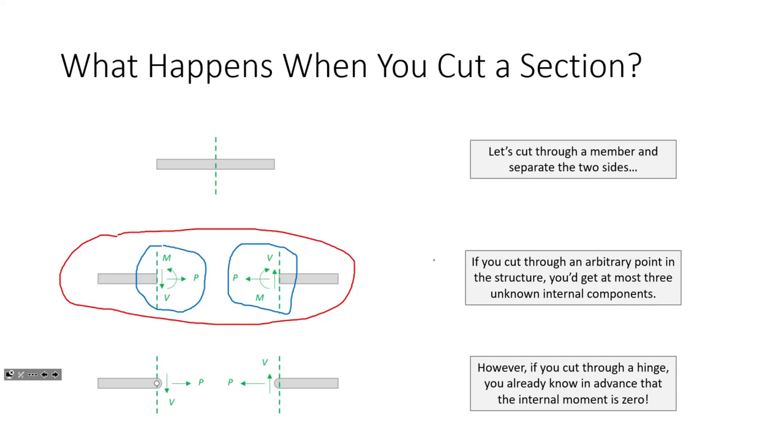Honestly, right now, the directions of those arrows don't matter all that much as long as you recognize that they're equal and opposite. Later on, though, the direction really, really will matter. Okay? Everybody with me so far?